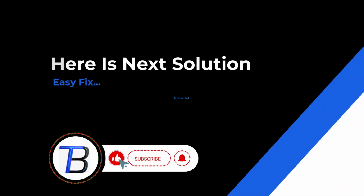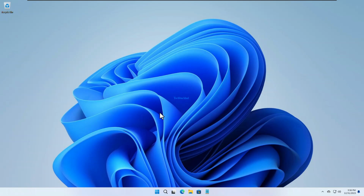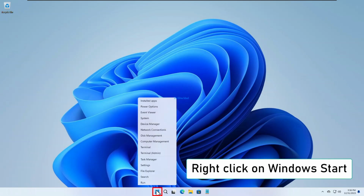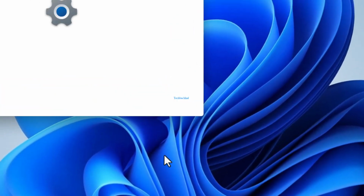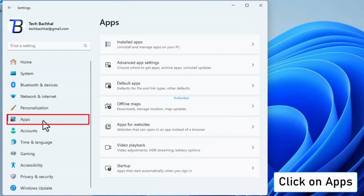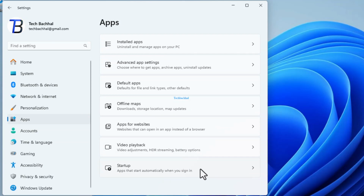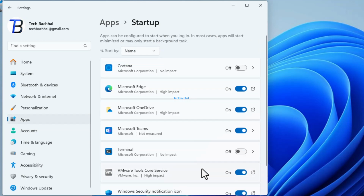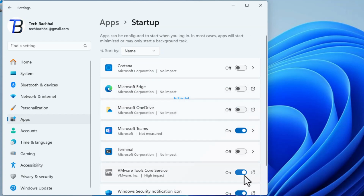Alright folks, let's tackle the next step to fix the issue. Ready? Here we go. Right-click on the Windows Start button, hit Settings, then click on Apps. Easy so far, right? Now, find Startup and turn off any unnecessary apps. Toggle those switches.